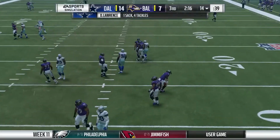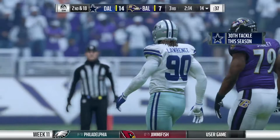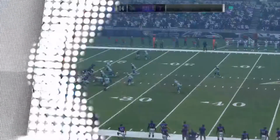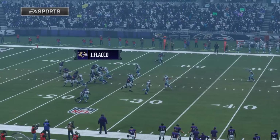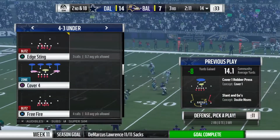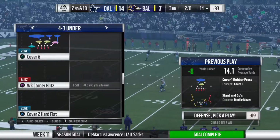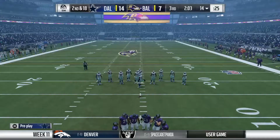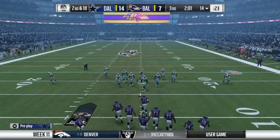Passing play, Flacco. And the Cowboys' pressure gets there this time for the sack. DeMarcus Lawrence in there to drop him for his 11th sack of the year. And plays like that really hurt play calling. They had a really nice gain on the previous play, but gave about half the yardage back on the sack. Excellent pressure up front. Nowhere to go with the football. Down he goes.